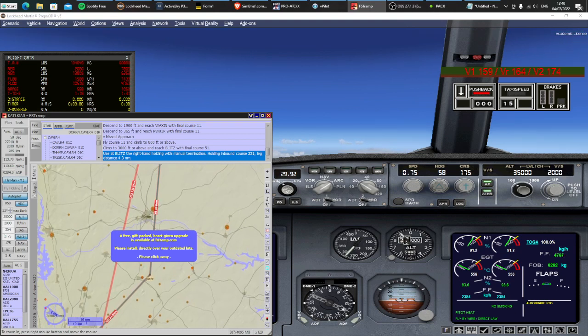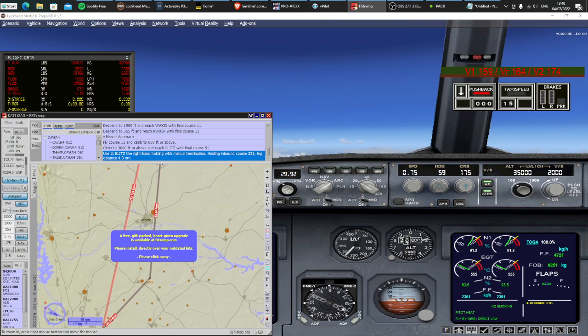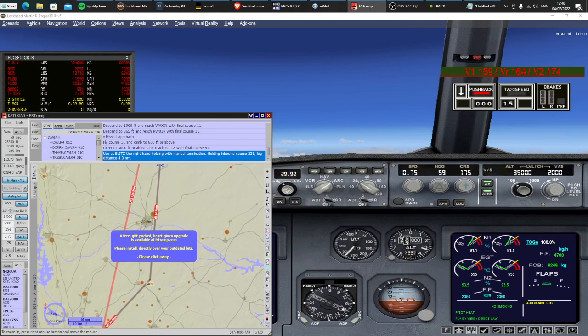So of course there's no real VNAV in these planes. There is a sort of VNAV, but it doesn't really help you on the climb. It doesn't really do a great job. On the descent, it doesn't do a terrible job, but you really have to make sure everything is set properly, I would recommend. So here's how you do that.